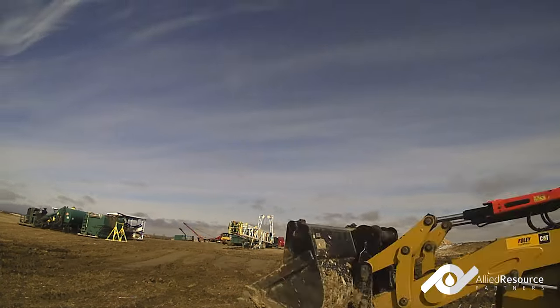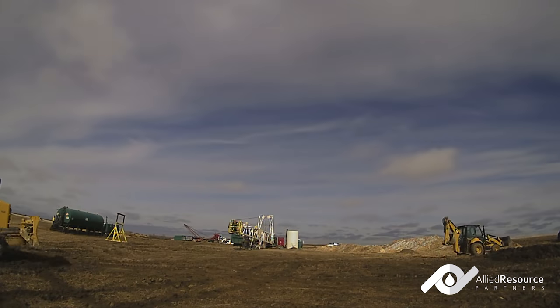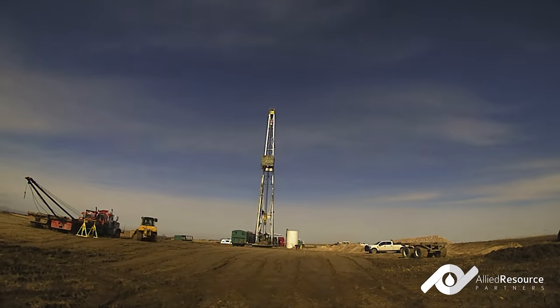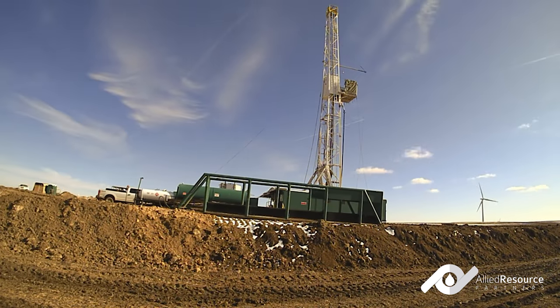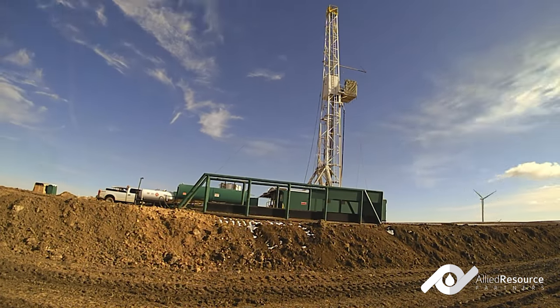Drilling for oil and gas, an exciting business, and a great investment for smart, accredited investors. Allied Resource Partners, the leading independent oil and gas company that's leading the way for investors like you, is pleased to bring you all the action and excitement of drilling our CV number one project located in Kansas.